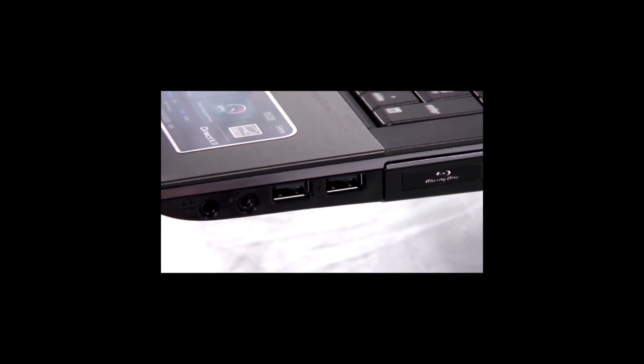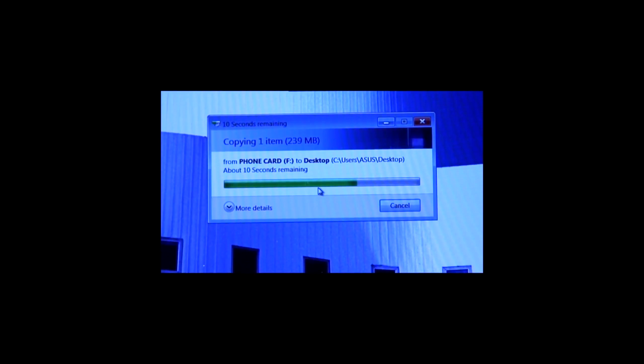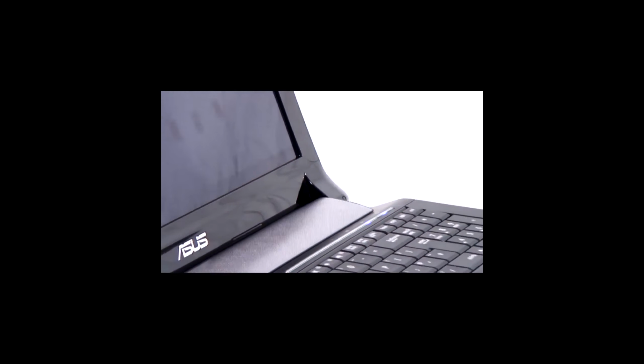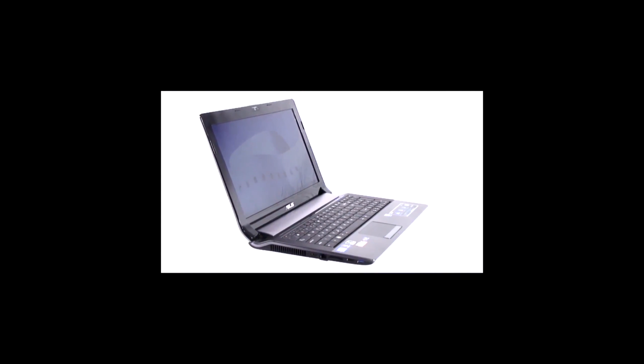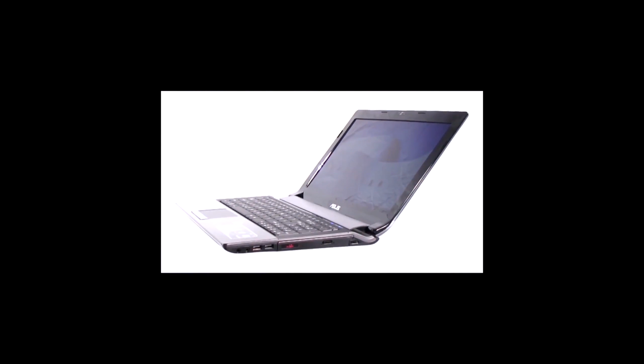Finally, USB 3.0 will transfer data faster than ever before. In fact, a Blu-ray movie will take just 70 seconds to transfer to your hard disk. Whether it's relaxing with a CD, watching a film and enjoying the audio as it was meant to be heard, or playing a PC game and staying totally immersed in the action, the N53S is a great multimedia choice.